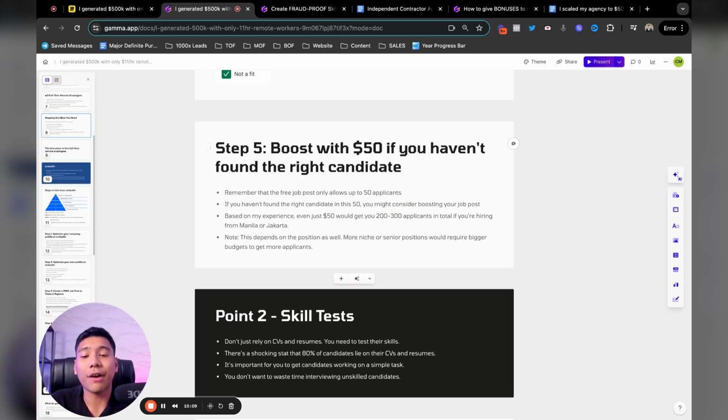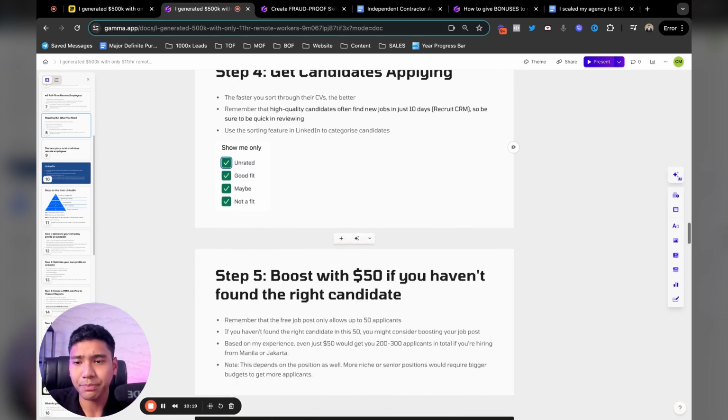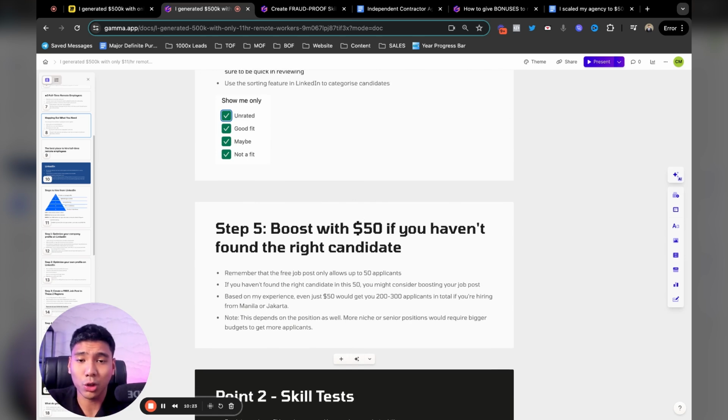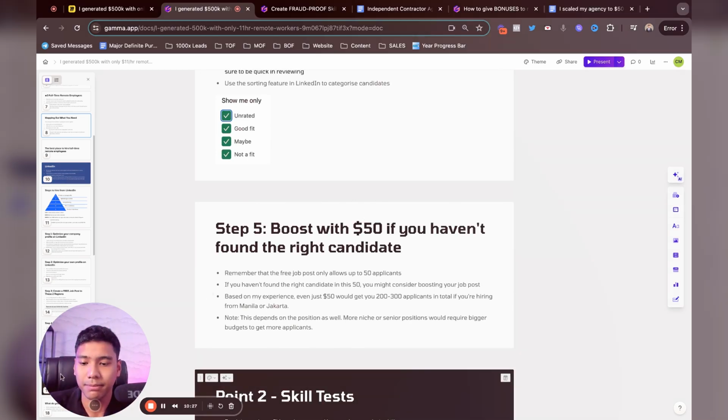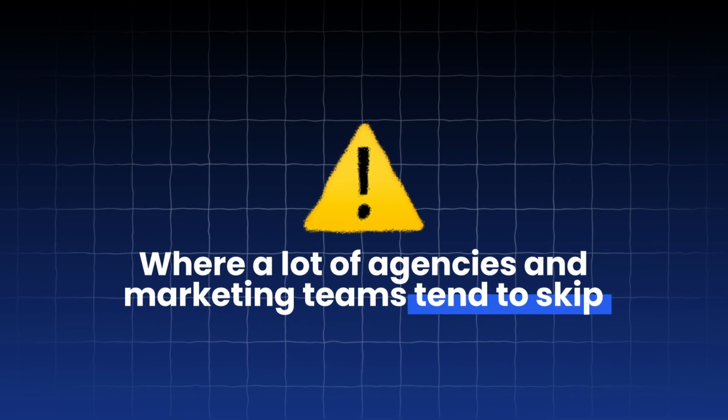So it's very important to keep this in mind when you boost it with your paid ads in LinkedIn, right? So this is how you would source from LinkedIn and know who to hire and where to hire them from. Now you've got qualified candidates applying to your company. Awesome. But this next step is where a lot of agencies and marketing teams tend to skip, or even do it wrong.